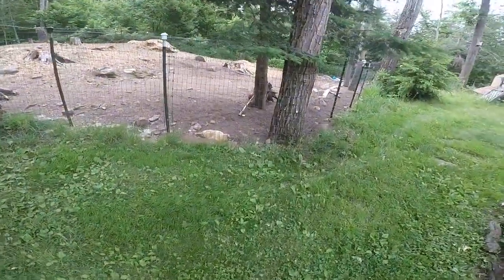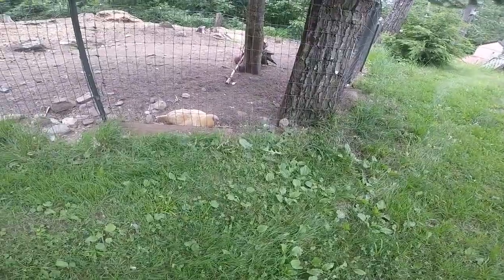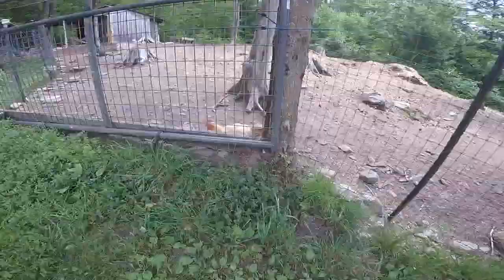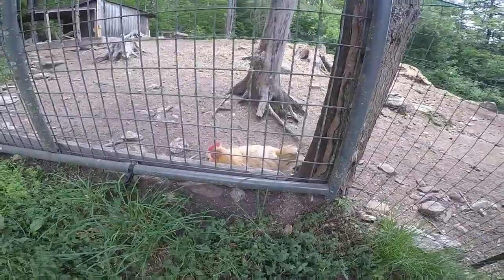Here's a slumbering buff Orpington chicken. She's just sleeping. Isn't it, little girl? Hey, sweetie. Pretty girl.